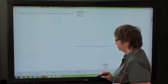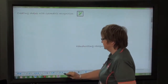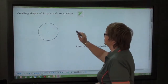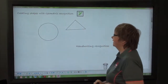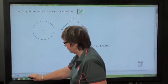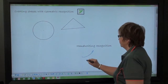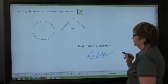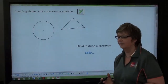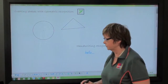You also have the ability to create shapes using geometric recognition. That's this symbol. It's here, and it's just a matter of drawing the shape free-form on the screen, and it will automatically format that for you. You've also got handwriting recognition. If you go to the word draw, and select handwriting recognition, you're able to then write on the screen, and it will format that into typed text for you. You're able to select from Comic Sans, Arial or any of the Queensland or Foundation sort of fonts.